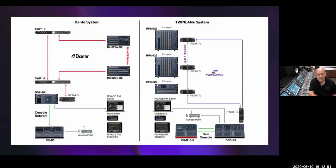So the main thing to remember, if you're looking to design a system for Rivage, is that any of these work surfaces can work with any of the DSPs, with the single exception being the PM7 surface. That DSP is built in, so it's got its own rules in that regard. But I don't think I need to go over too much of the detail here in these systems. They're probably familiar to you. We make switches, and we've got editor and monitor mixes available with this version 4, a big thing, in a new stage mix version as well. So in a nutshell, there's a couple overviews there of a TWINLANE based and a Dante based system.